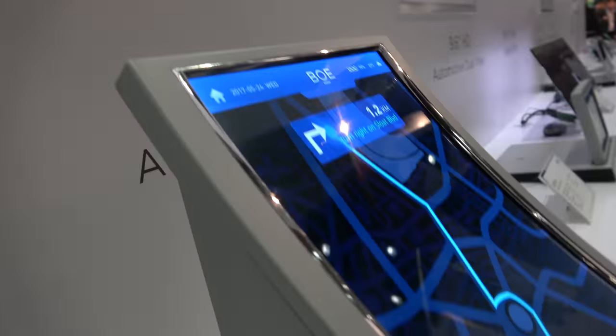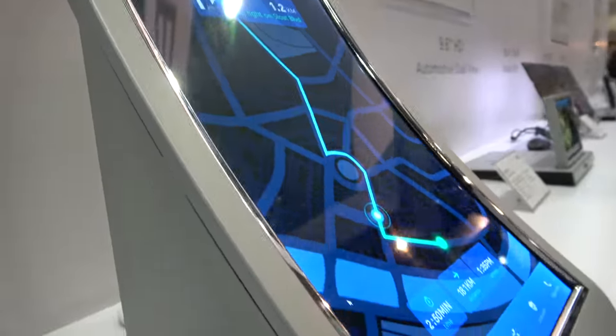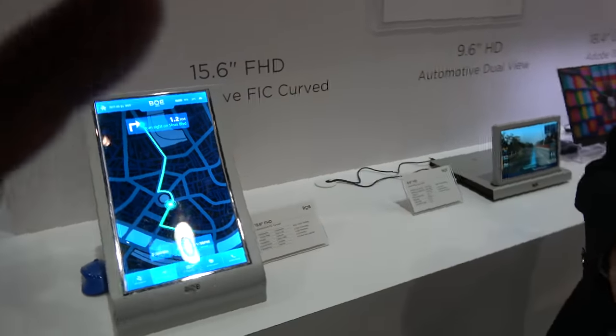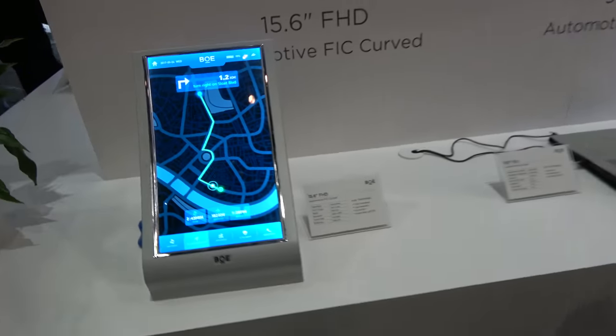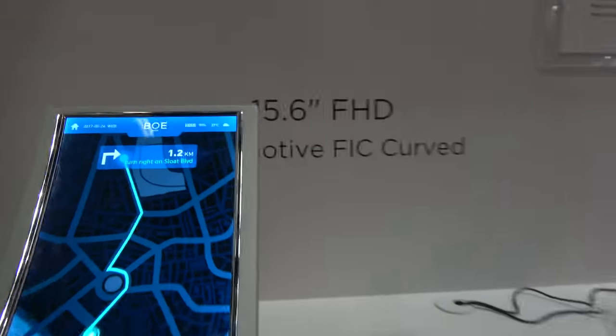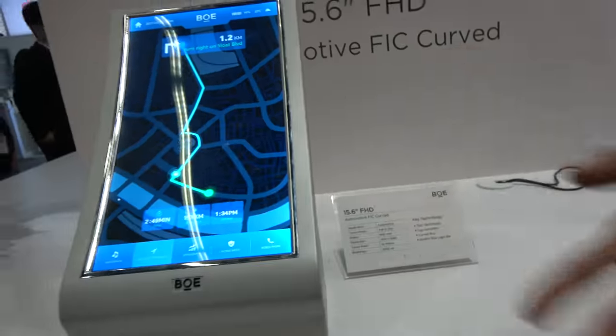And here we have 15.6 inch, Full HD. Can you interact with it? You can touch. No touch. But is this plastic? Yes, this is a plastic display.